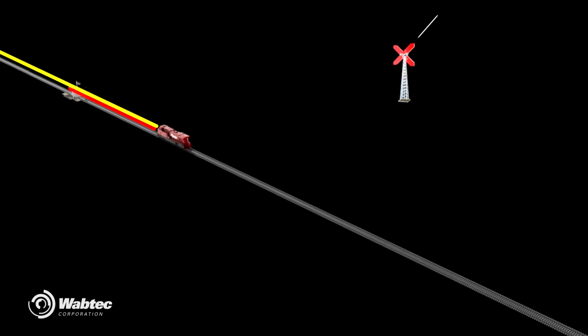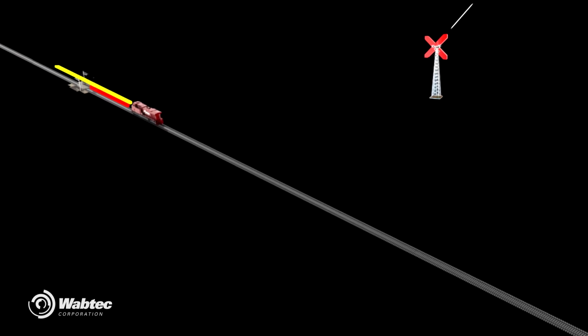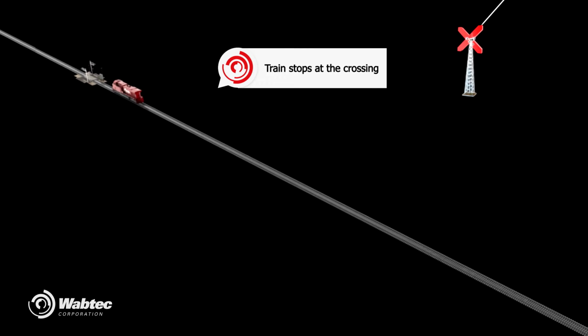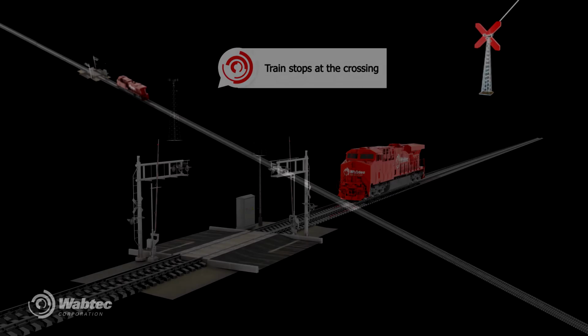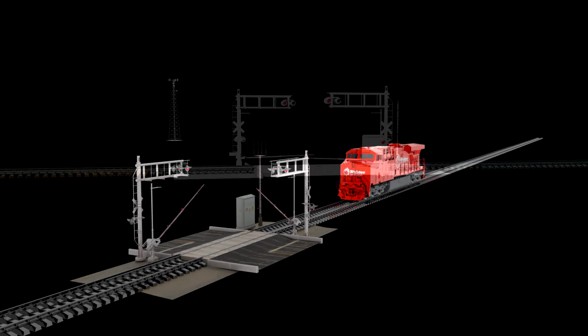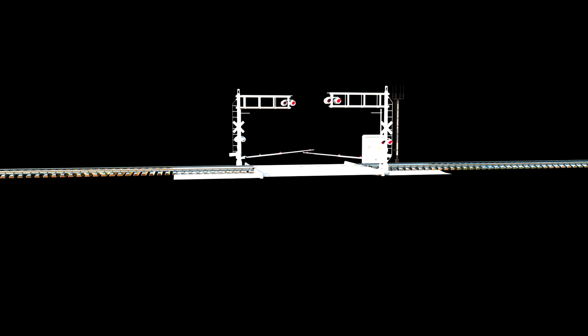The train then continues forward towards the crossing, being prepared to stop at the stop fence before the crossing, and then the train stops at the crossing. At this point, then, the railroad's operating rules would take place on how to negotiate that stop at the crossing before the train can proceed.